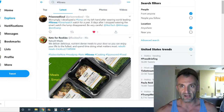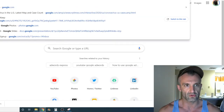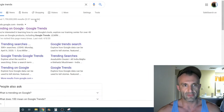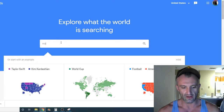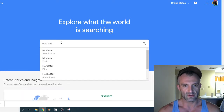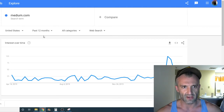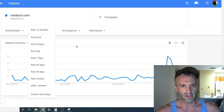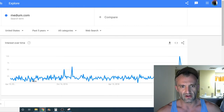The next is medium.com. So medium.com is just a blogging site. If you look at Google Trends, the last time I looked, the ranking of medium.com, this is over the last 12 months and over the last 5 years in the United States, it did see a big spike recently.